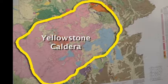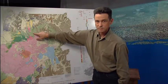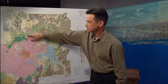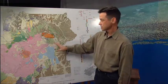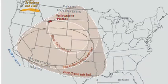It starts around here and it moves out into the area over here, and it's about 50 miles long. And it formed when this green material erupted. This is called the Lava Creek Tuff, and it's found here in the light green and the dark green, also to the south. The age is 640,000 years. This was an enormous eruption, and it spread ash over much of the United States, and a similar eruption today would certainly be a big deal.